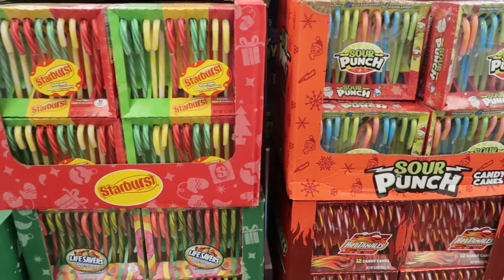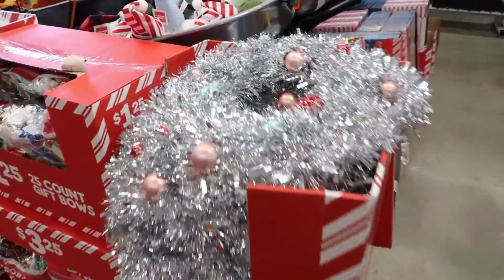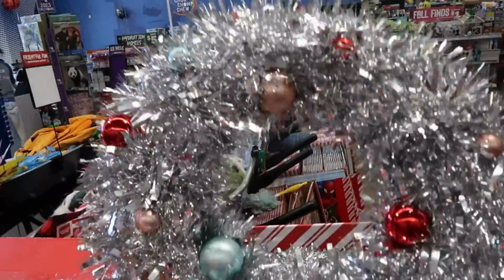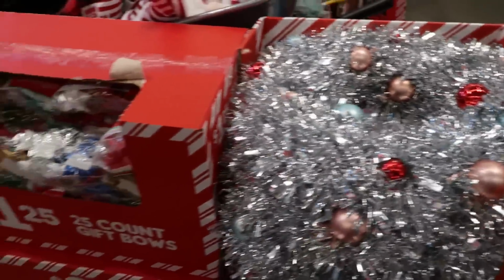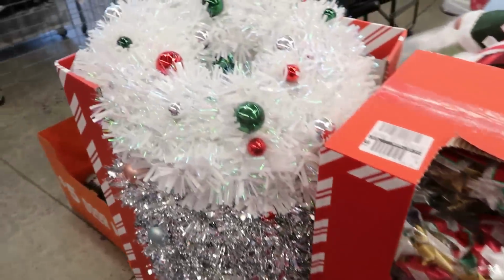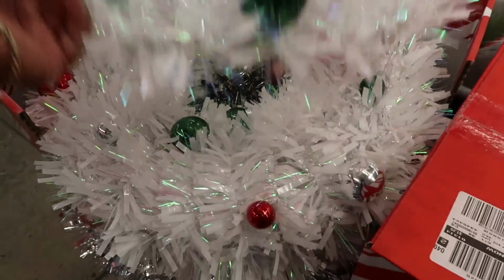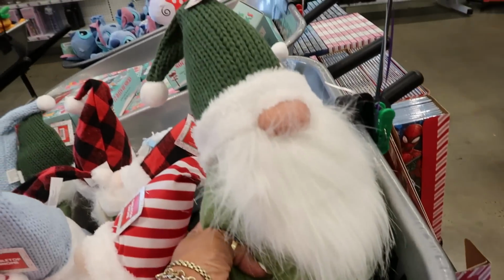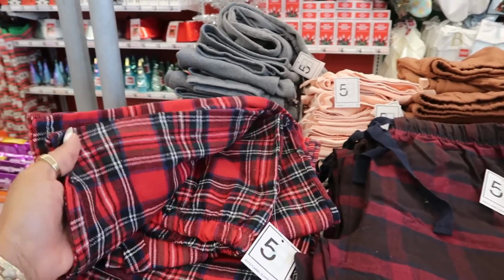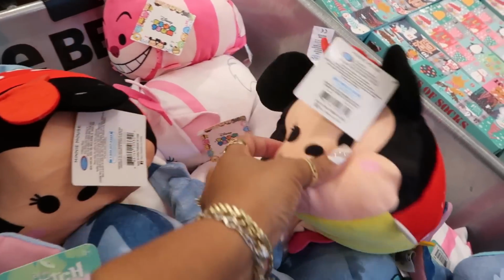Okay, over here there's some candy canes. They only had those two out. Well, those four, because there was a hot tamales underneath it. But yeah, I expect it to be way more candy canes in the future. This cute little tinsel wreath right there in silver. They also have it right here in white. And then in this wheelbarrow, they have some more gnomes. His little brown nose.